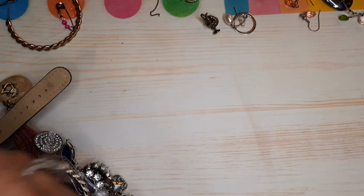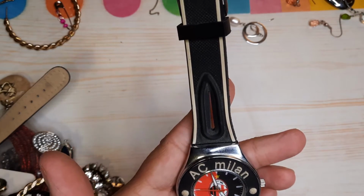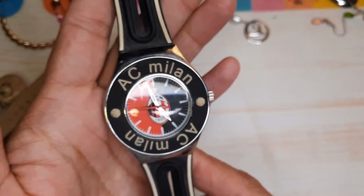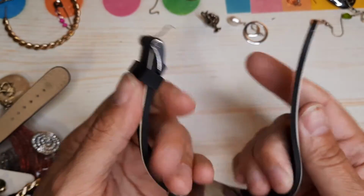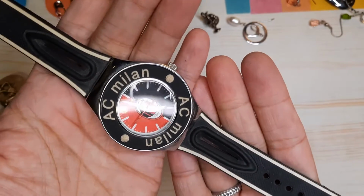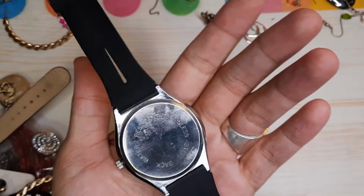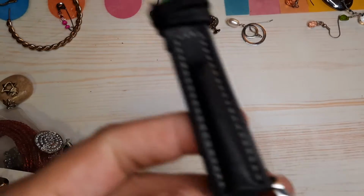This struck me. What is this? AC Milan. I've been having really good luck lately with men's watches, but this looks like, oh, someone's sneezing. This looks like it's a collector's watch of some sort. Maybe sports memorabilia. We will see about that.